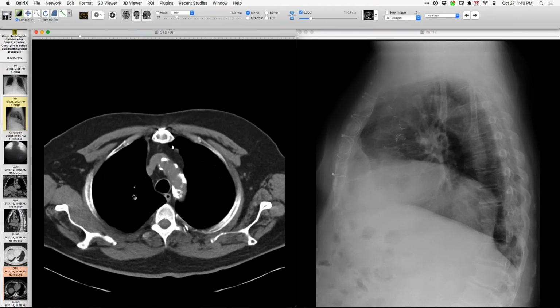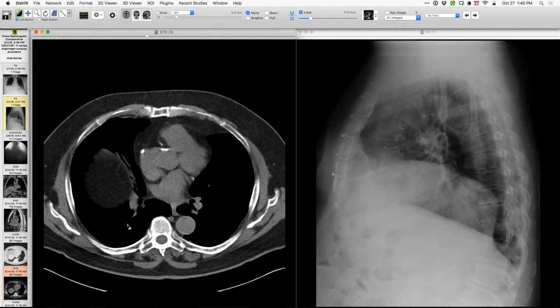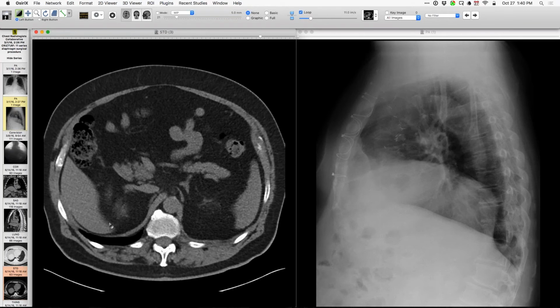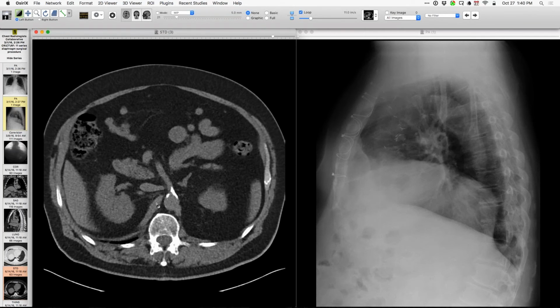And one of the things that we've talked about before is evaluating the crus. And just to go down to where the crus is, you'll see that there's no atrophy of the crus. And this is the posterior crus over here. So I think this is an eventration, not a paralysis.